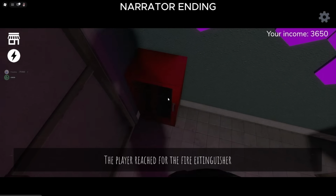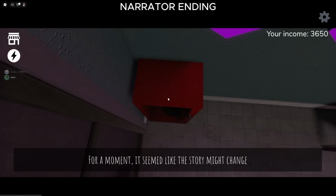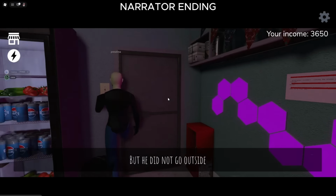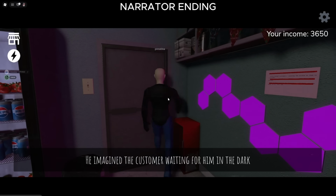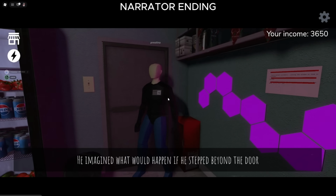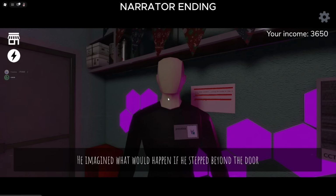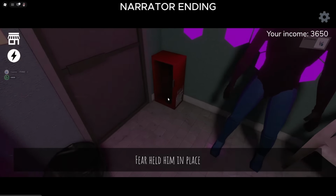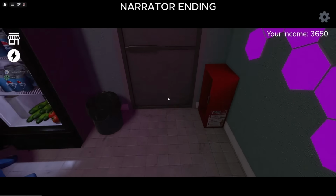The player reached for the fire extinguisher. For a moment, it seemed like the story might change, but he did not go outside. He imagined the customer waiting for him in the dark. He imagined what would happen if he stepped foot beyond the door. Fear held him in place, and the fire extinguisher remained unused.